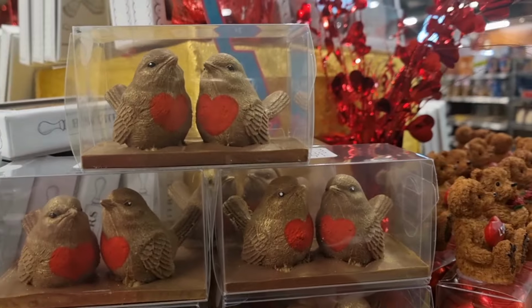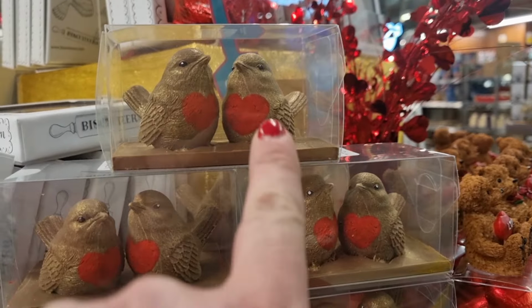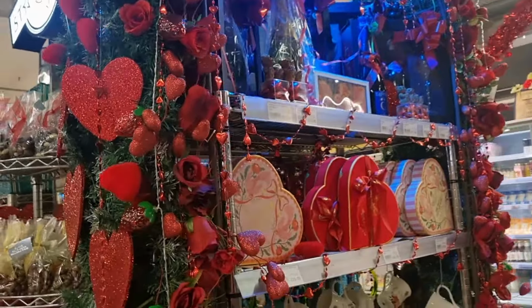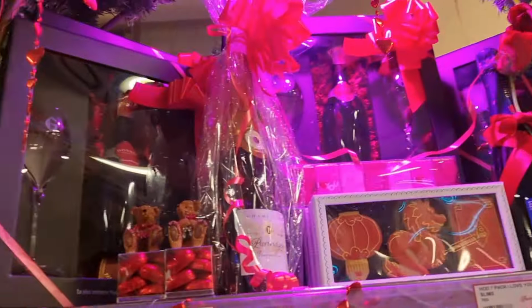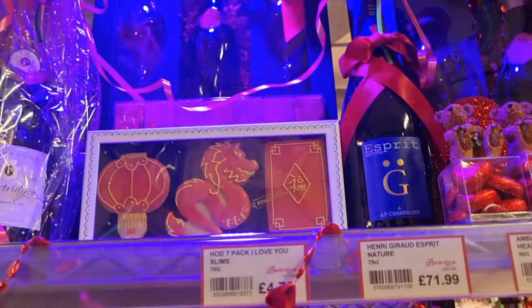These lovebirds, how cute are they? $16.95. Look how sweet the decorations are. Look, it's just really pretty. They've even got pretty lighting going on as well. Look at them ice biscuits.